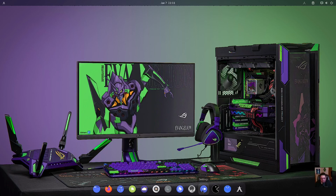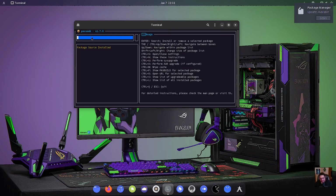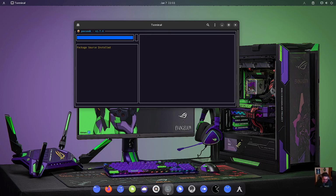Then, of course, I got Gnome Disk, which you looked at. You got your settings, and then we got PackSeek here, which we looked at. And then, like I said, you open it up. See, it looks just like Terminal. What you do, put the name of whatever it is that you're looking for in here. You highlight it down here, and it will run.